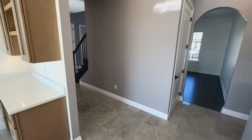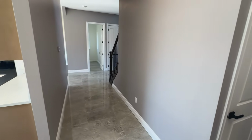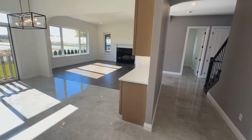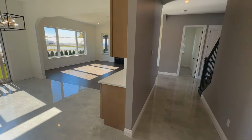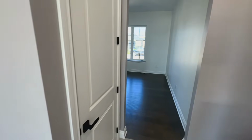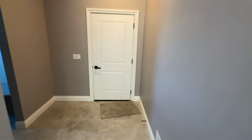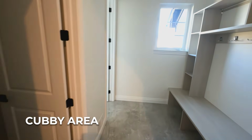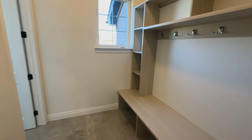I think my favorite thing is this little hallway here. You got this little hallway, you're going right into your great room. That just makes you feel like you got options, you know? Everybody loves options. So we're gonna go here. Now, one thing I see here that I think is really nice is the cubby area, right?